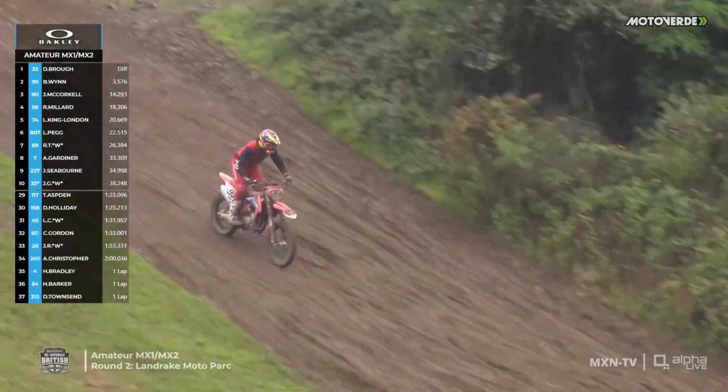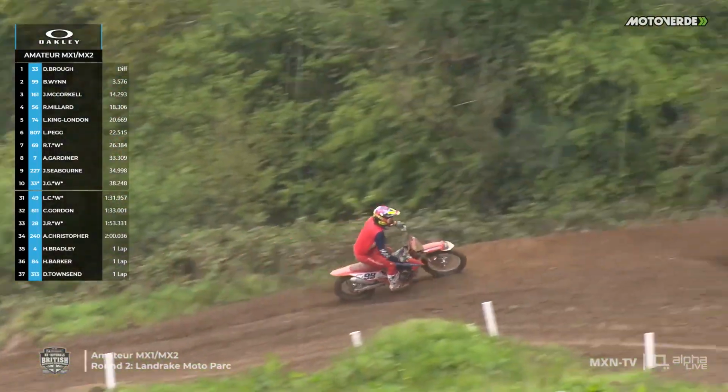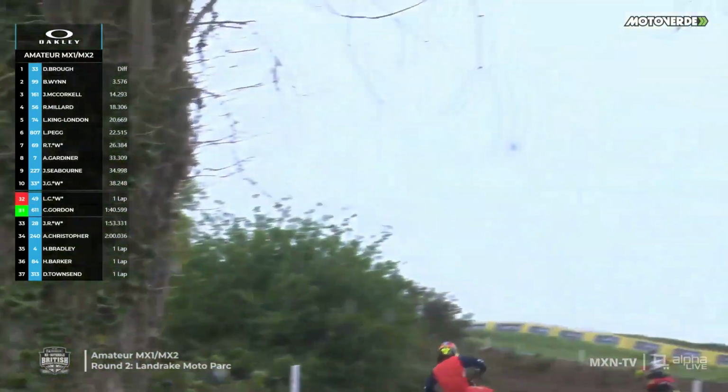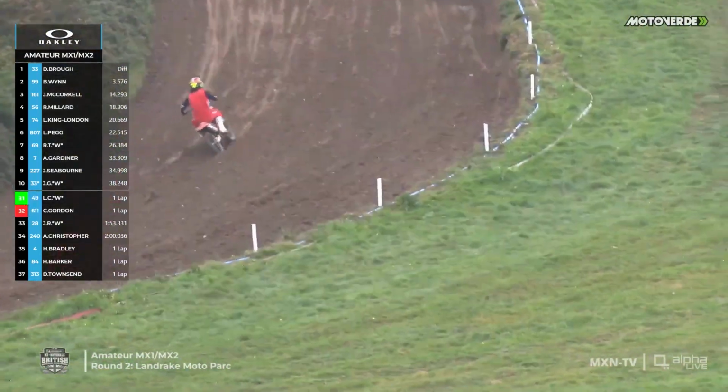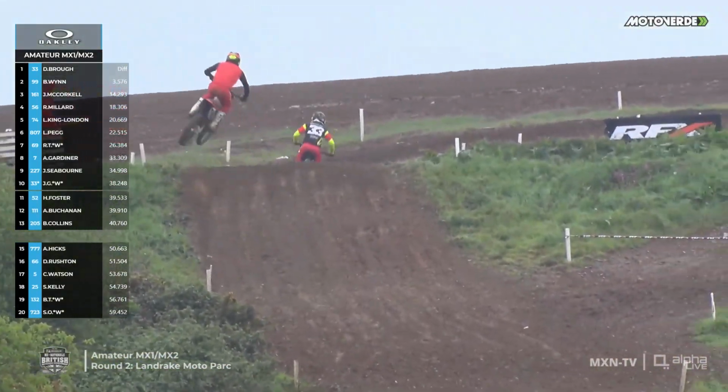So it's going to be an interesting day here at Landrake. Stewie Edmonds qualifying second, I'm not going to rule him out either. Not at all, because a lot of the Irish riders are used to these type of conditions. It rains a lot in Ireland, that's why it's so green. They've got a lot of tracks over there. They have their own little microclimate.